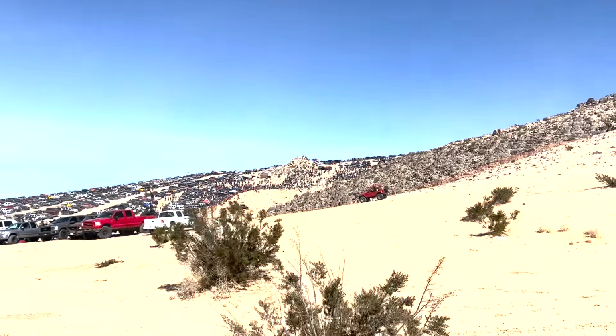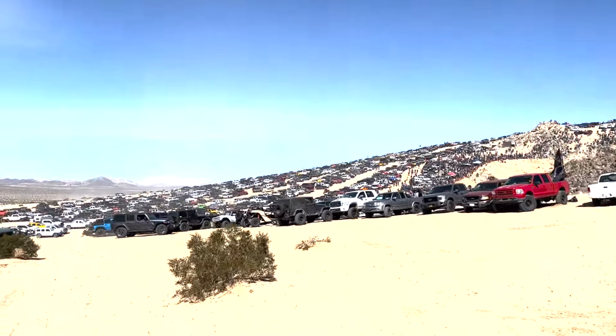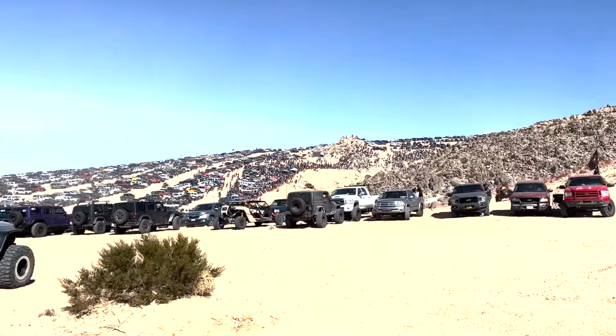So we're looping around to the camper to grab some lunch and come back to Chocolate Thunder, but this place is insane. There's way more people here this year than last year, by far.